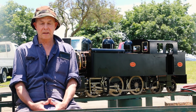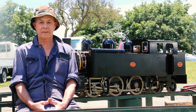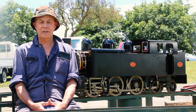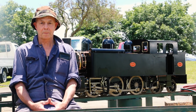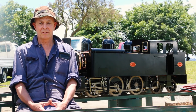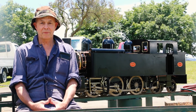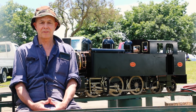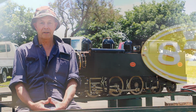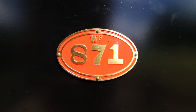The first engine, when it was first steamed, it was steamed exactly 100 years to the day that a prototype was put into service, and I had intended to give it that number. I cannot remember what it was now. However, on rethinking all this, I decided, well, why not give them numbers which were not actually issued to steam engines. So there was a group of numbers which from memory was 788 to 899 that were never issued by the New Zealand Railways. So I took two of those numbers, 870 and 871.